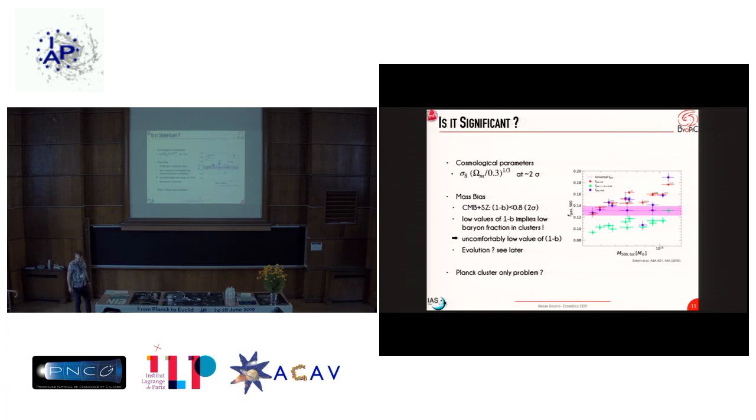So is this remaining tension significant? Well, we're below two sigma now in terms of cosmological parameters, so it's not so huge. Same thing for the mass bias. We kind of exclude 0.8, which is the baseline value, at 2 sigma. The fact is that if you have too low a value of 1 minus b, then you get in trouble in terms of baryon fraction in clusters.